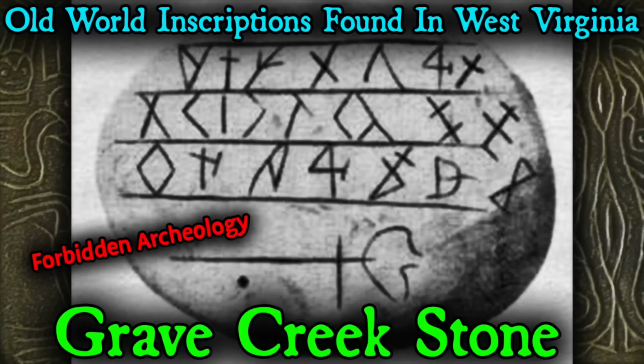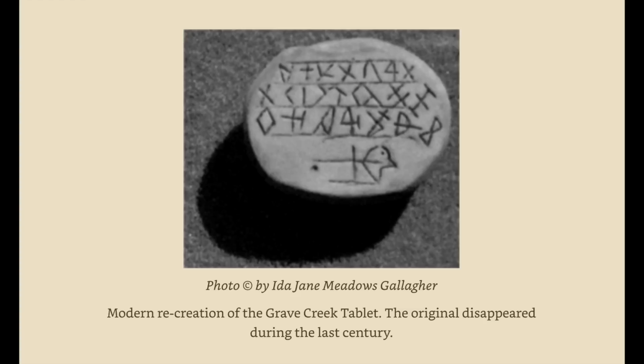The Grave Creek Tablet, an oval grayish sandstone tablet, started a great debate because 3 lines of unknown alphabetic characters were inscribed on one side of the object. One hieroglyphic sign beneath the alphabetic inscription resembles a cross with elongated arms, with the profile of a bird's head on the end of the right arm and a dot under the left arm. One horizontal line is incised beneath the cross. And again, here's a picture of it.